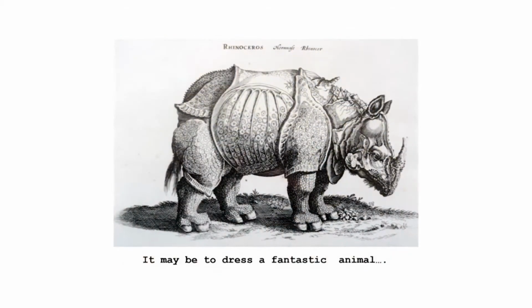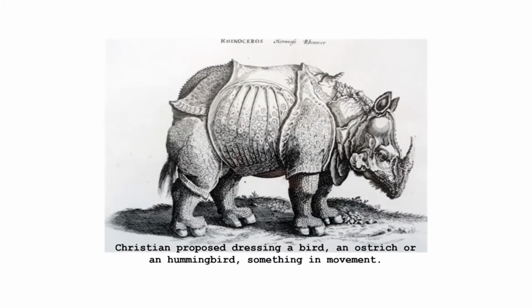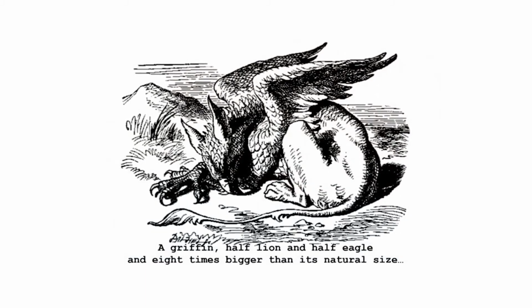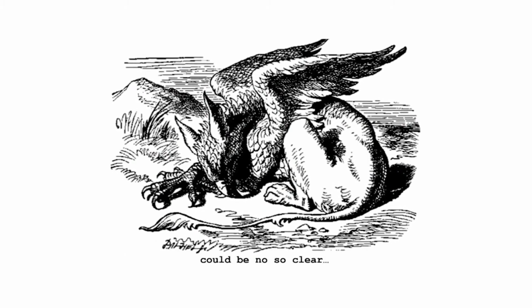It may be to dress a fantastic animal. Christian proposed dressing a bird, an ostrich or a hummingbird, something in movement. A griffin, half lion and half eagle and 8 times bigger than its natural size, could be not so clear.